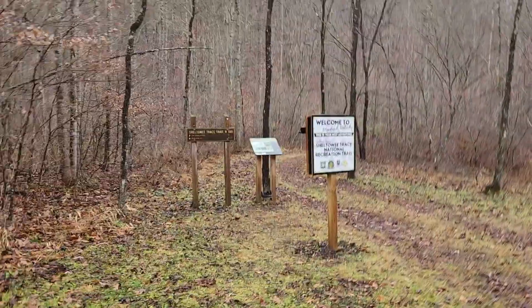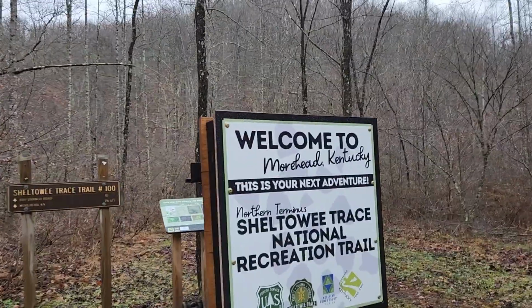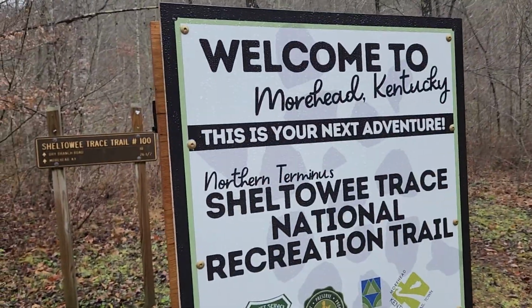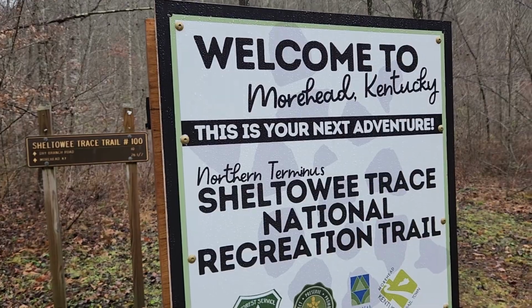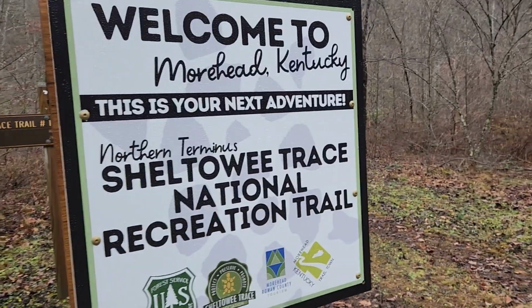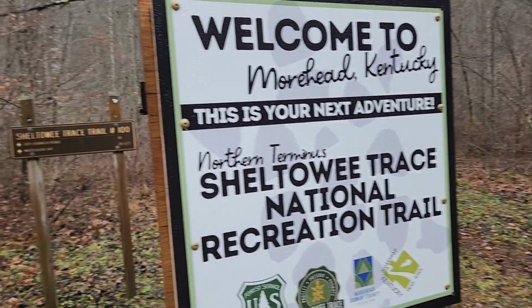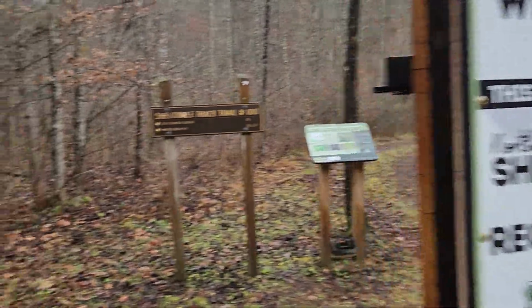Here's the official trailhead. All right. You saw here a minute ago, welcome to Morehead. So Morehead is a designated trail town, which basically just means they really cater to you as a hiker. So if you come into Morehead, they're going to know why you're there, and the local merchants are going to be glad to see you.